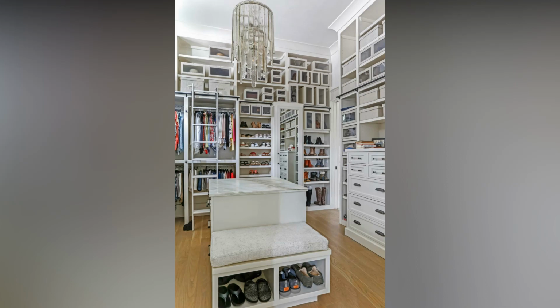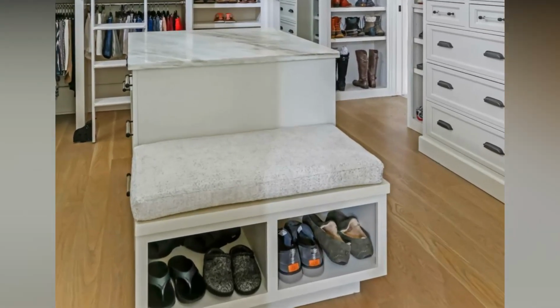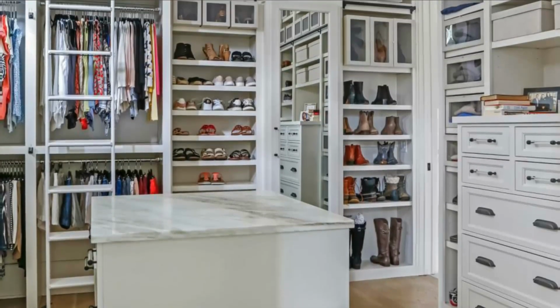The vast walk-in closet has storage for days. In addition to hanging rods, there are several sets of drawers and box storage that extends to the ceiling. A ladder makes it easier to reach those upper shelves.